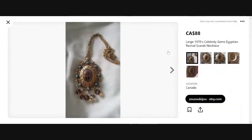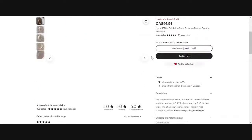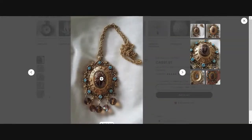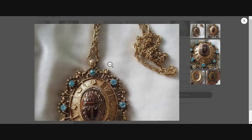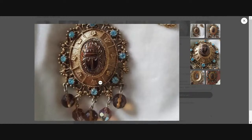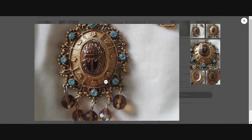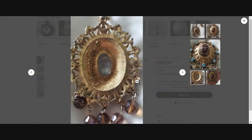We'll go to this costume piece. This is a 1970s revival piece from Zuzu Bijou on Etsy. And the photos will eventually load. There we go. In terms of a revival piece, this one is quite well done with a lot of detail. It's got some glass rhinestones. You do see that scarab, which is probably a glazed, recreated faience-like porcelain, as well as rope detail. Nicely made costume piece for sure. Let's take a look at the back.